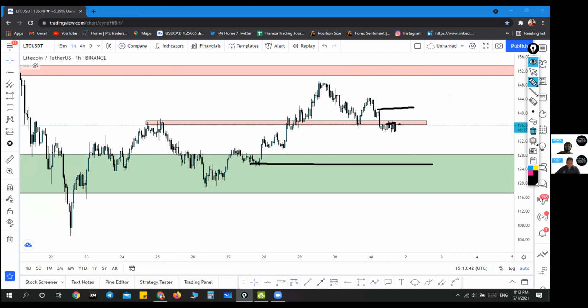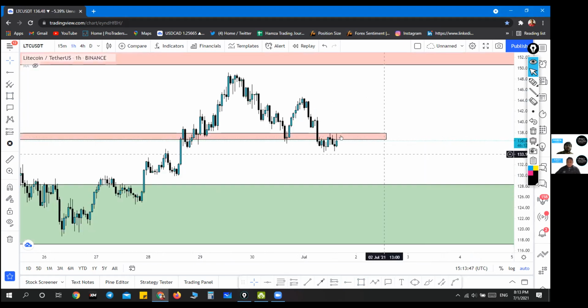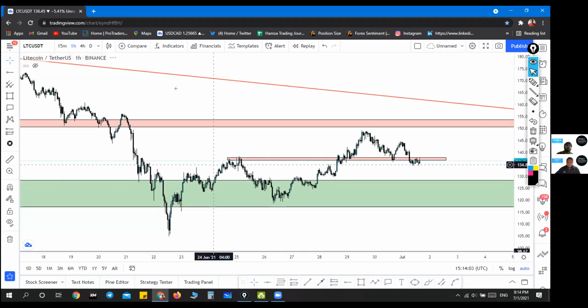So this would be an intraday setup. Maybe we would just go out of the trade in 3 to 4 hours. So pay attention to this area. If we get rejection, it is rejecting right now. If we get some bearish candle close, we could sell at this area, targeting maybe this area and this area. So that's what I got for Litecoin.